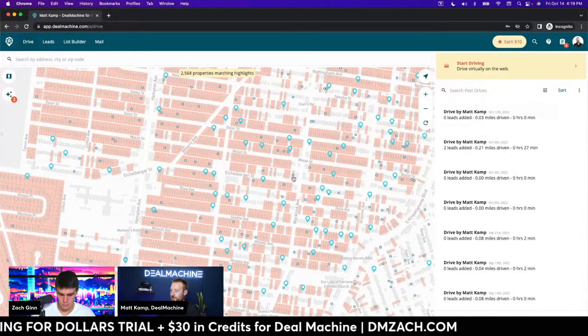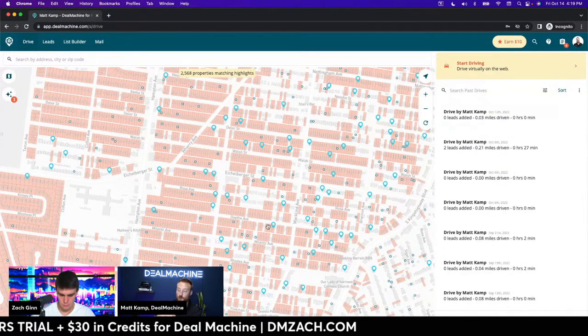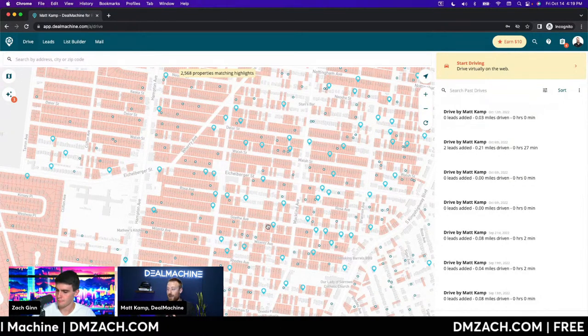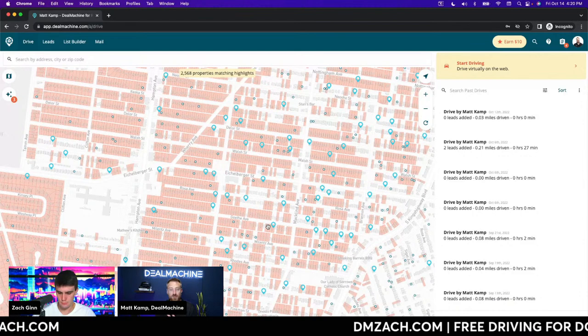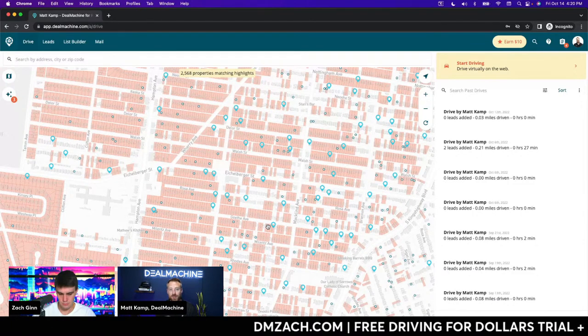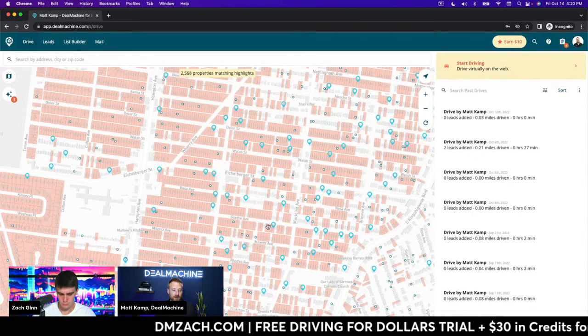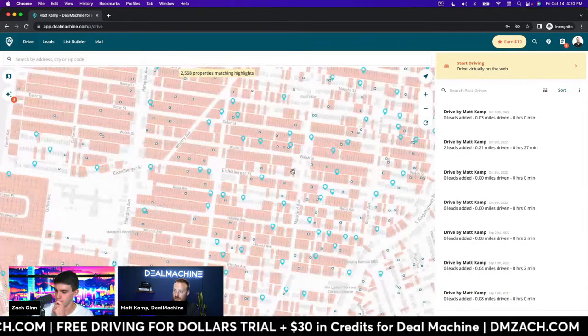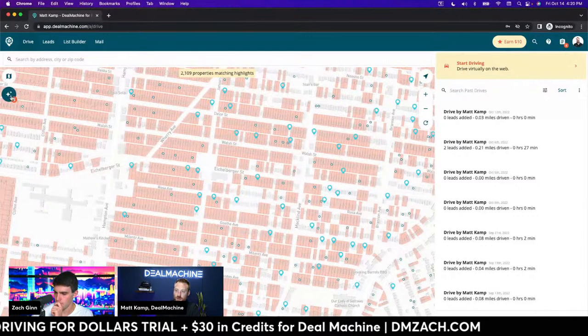If I drive through this neighborhood, all of these different blocks right here, this is a really great part of town for me to start driving around, because they have houses that are a little older, they've got some meat on the bone to wholesale them because they're worth at least 150K, and they're single family. So, Zach, are there any other filters that you really look at right away of saying like, yeah, this is a good buy box?